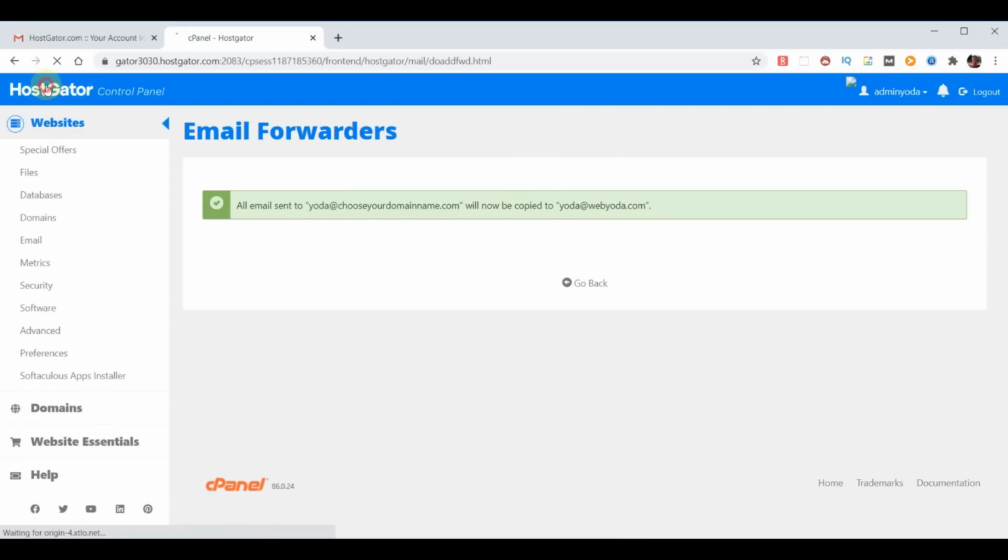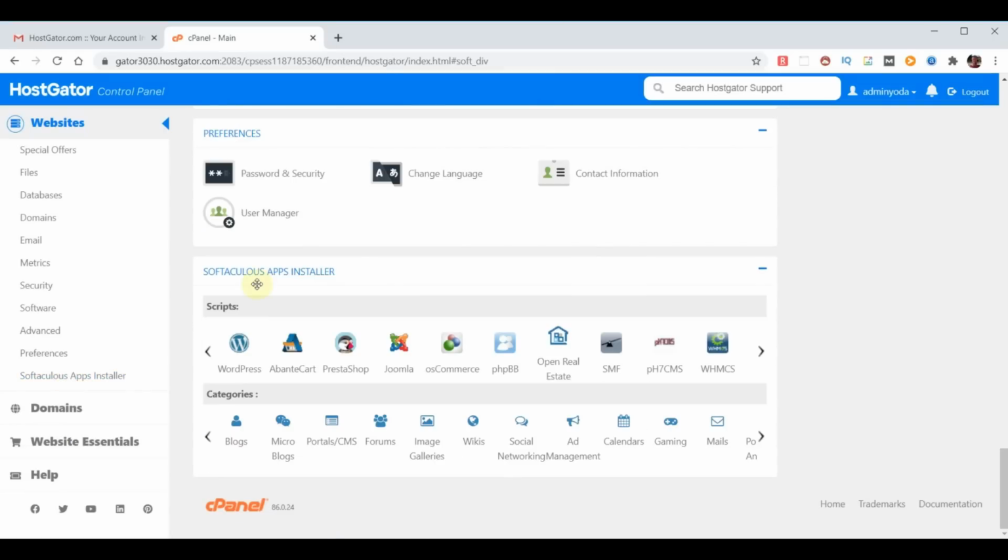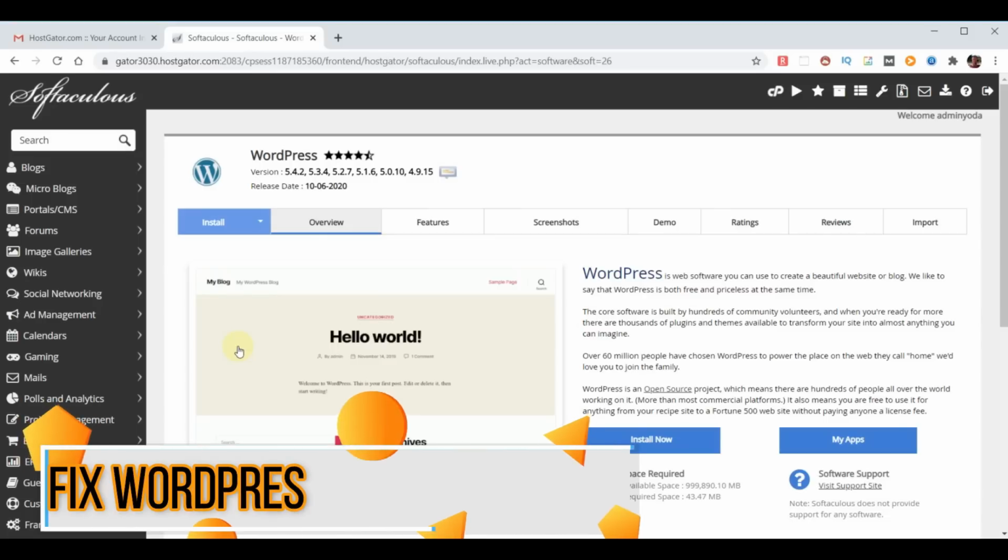If we click on HostGator at the top left, it takes us back to the control panel. At the time of making this video, there was a WordPress installer inside the Popular Links, but this particular method of installing WordPress is going away for a much easier method. So on the left-hand side under our website section, we're going to choose Softaculous Apps Installer. And that takes us to the Softaculous options. At this point, simply choose WordPress as the option, and this will display the WordPress installer.